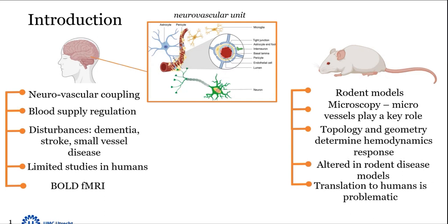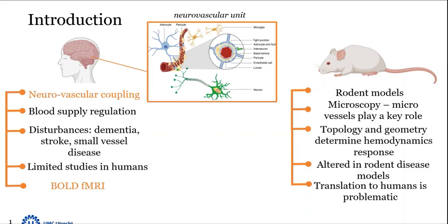What can we do? The most commonly used technique to map brain activity is BOLD fMRI, and it's actually triggered by the neurovascular coupling. But what is problematic here is that we really don't know what falls inside this BOLD mix. We know that it's dependent on hemodynamic changes caused by neurovascular coupling, but also on the architecture of the vessels and, for example, vessel density.